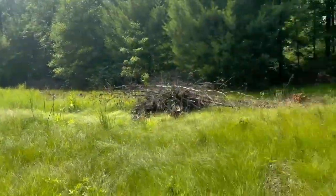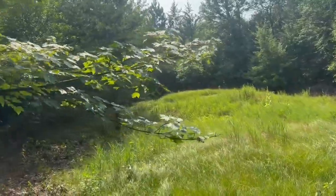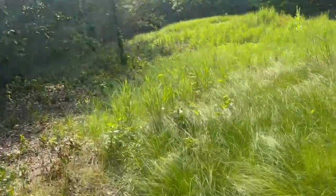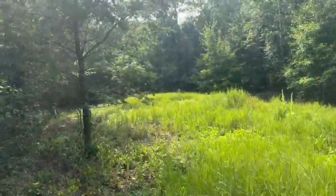These are all about 3.5 feet tall. That one straight ahead of me over here looks like it's about 5. They're decent size, about 10 to 12 feet around. That one appears a lot bigger.